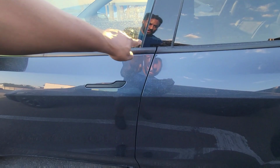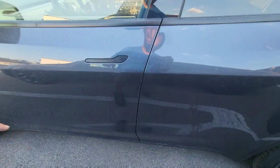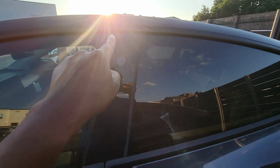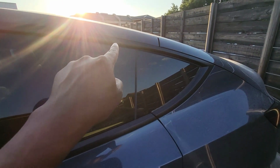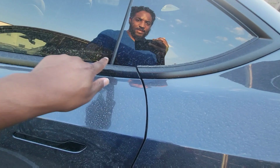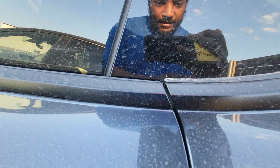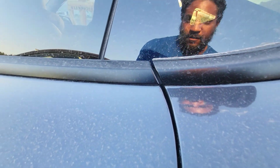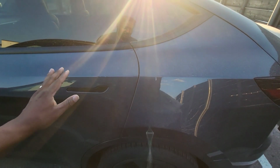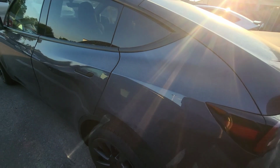Again, this gap here is looking good, so that's what we want to see. Then we're going to look at the trim piece here, and you can see that the trim piece all along is nice and even, and it's aligned, right? So that's the quality. You can see it's a little bit off there, but for the most part, it's good. And then you guys can look at this window piece here. It does look to be a little off, but I'm sure they haven't done their 72-point inspection, because you can see this is brand new, so they will do that.